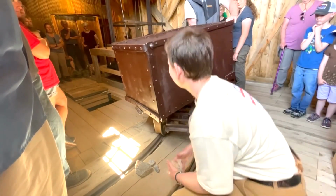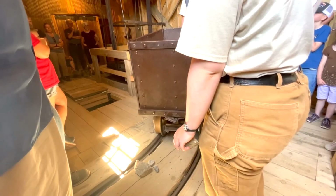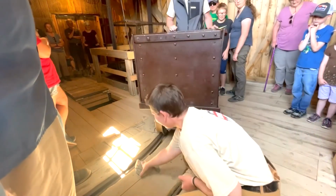I'm gonna make this interesting for Emily. Maybe she won't be guiding a portion of the tour. Okay, we're gonna lock that back.